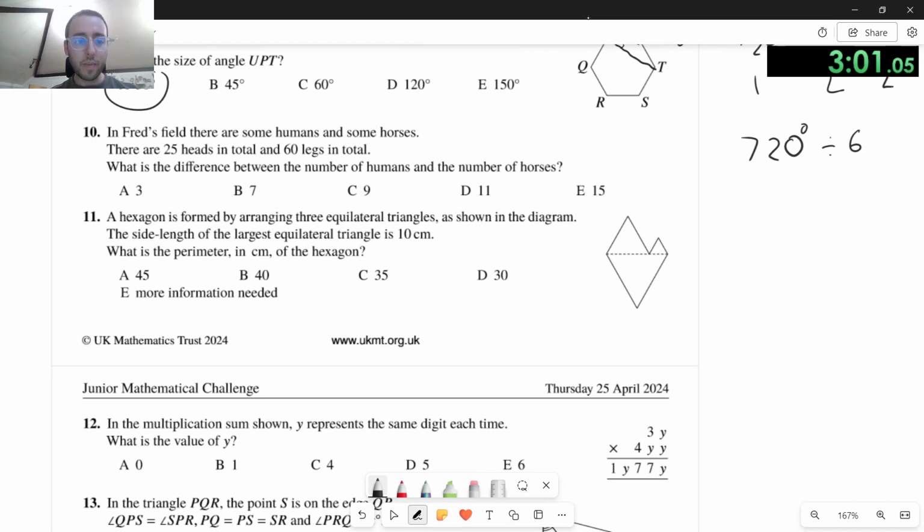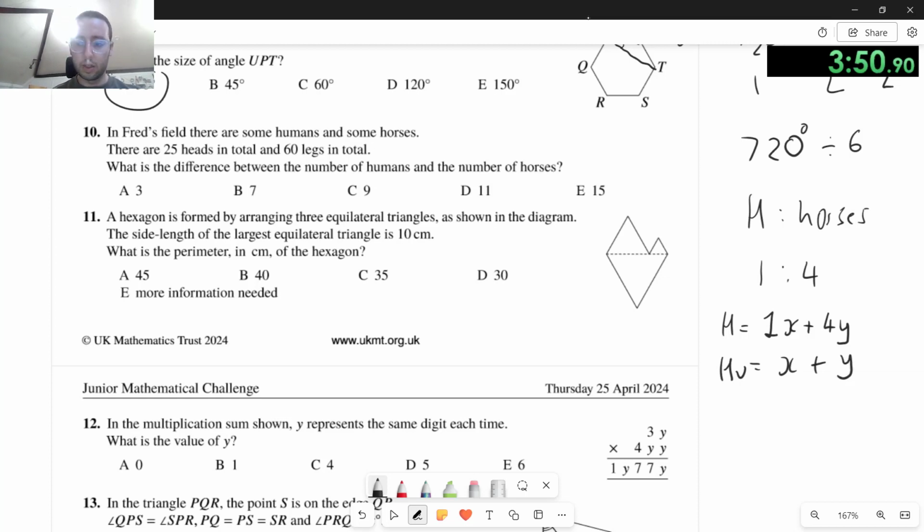In Fred's field, there are some humans and some horses. 25 heads, 60 legs. Okay, 25 heads, 60 legs. Humans, horses. So the ratio is 1 to 4 of heads to legs. There's definitely an easy way to do this. Wait, what's the easy way to do this? Okay, a horse is one head and 4 legs. A human is a head and 2 legs. Oh my god, humans have 2 legs.